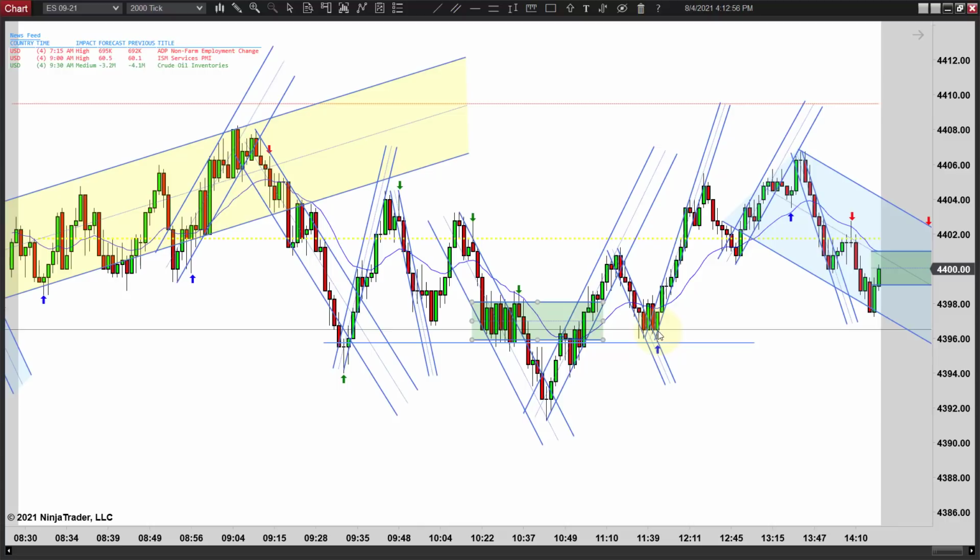This is congestion here, but you can kind of see the support that's set up across here. And you can notice if we go back to the original support with our support line here, we test that once, we run up, we come back, we test it again, we run up, we come back and test it again. So there's a double test. Usually you like a little gap in there, but I think that's enough test, and that's holding. And this is a second entry long with a nice bullish bar. I like going long there.